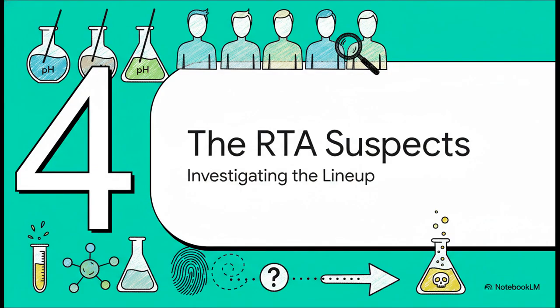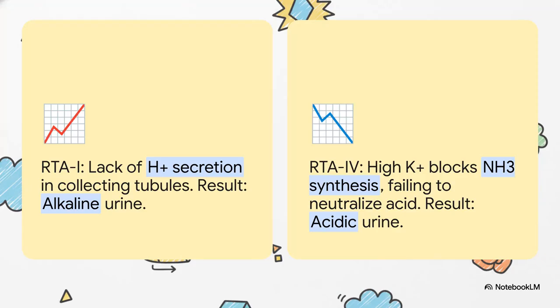Now, RTA isn't just one bad guy. It's more like a whole family of culprits. So let's do a classic suspect lineup. We'll bring them in one by one and use our pH clue to figure out their MO. Okay, let's start with two of our main suspects, type 1 and type 4 RTA.